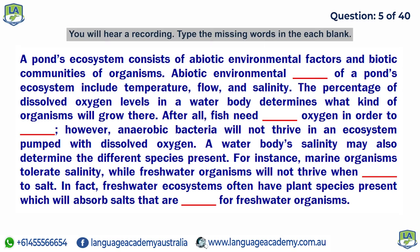However, anaerobic bacteria will not thrive in an ecosystem pumped with dissolved oxygen. A water body's salinity may also determine the different species present. For instance, marine organisms tolerate salinity, while freshwater organisms will not thrive when exposed to salt. In fact, freshwater ecosystems often have plant species present which will absorb salts that are dangerous for freshwater organisms.